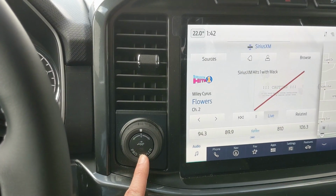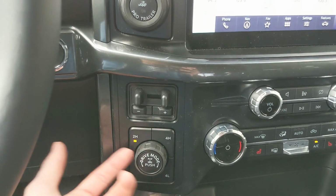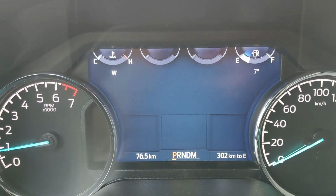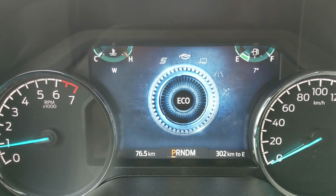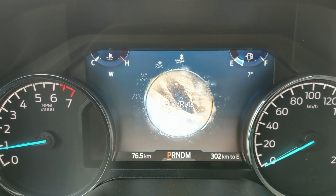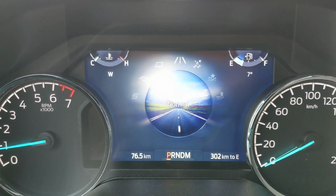To the left you have your Pro Trailer backup controller, trailer brake controller, and 4x4 controls with a locking rear differential and drive mode selector for normal, tow haul, eco, sport, and then on the opposite end you have slippery, deep snow, sand, and mud ruts, so you can customize your driving experience a bit there.